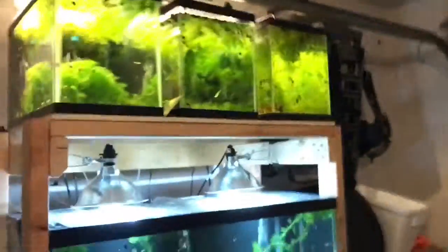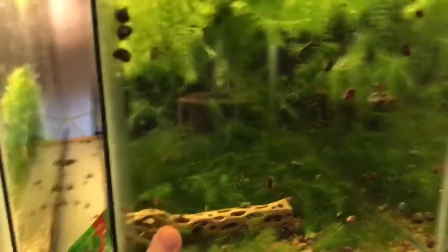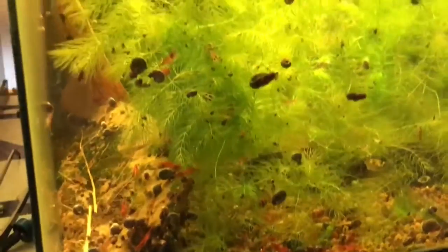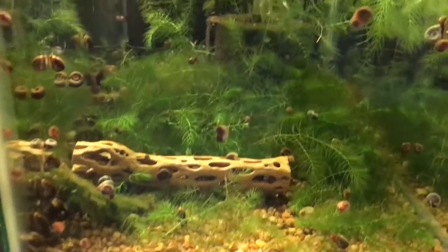Okay, because this is the tank here. This center 10-gallon. So I do want to put shrimp in here so I can have 2 tanks of the cherry shrimp, because they're exploding and they're running out of room in this tank, which is an excellent problem to have. So I do want to have 2 tanks for these guys.